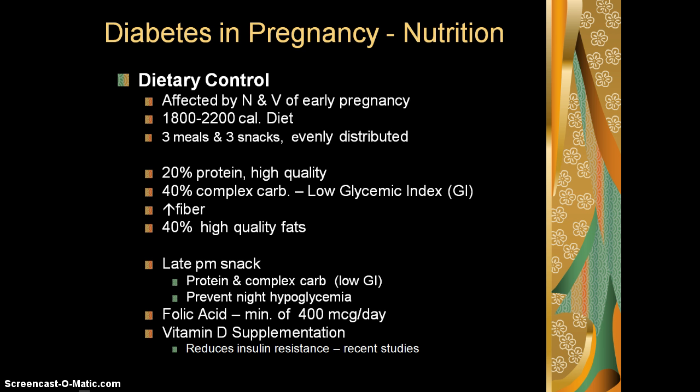A late evening snack is important that should include protein and complex carbohydrate to prevent nighttime hypoglycemia. And the women should be taking a folic acid supplement, a minimum of 400 micrograms per day, and also a vitamin D supplement. Recent research shows that vitamin D reduces insulin resistance in pregnancy.